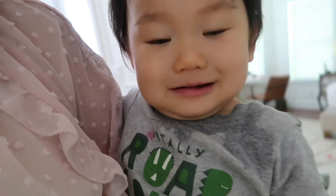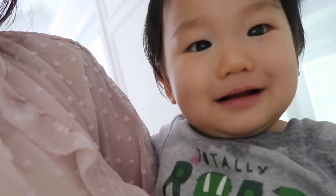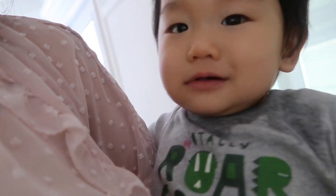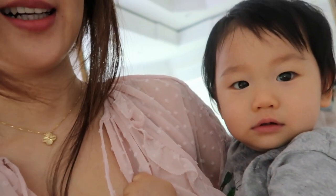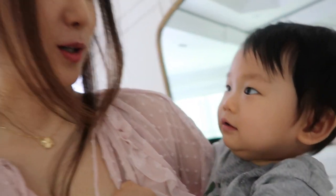Caleb got two big teeth on the bottom, and he also has two teeth coming out on top. He won't show you guys, but I saw yesterday, and so happy. It's like a lot of them are starting to come out.